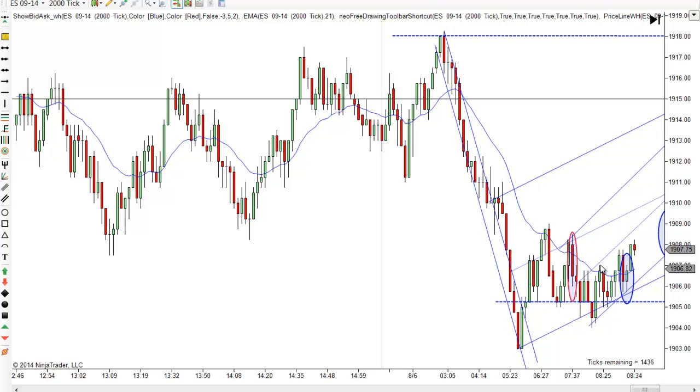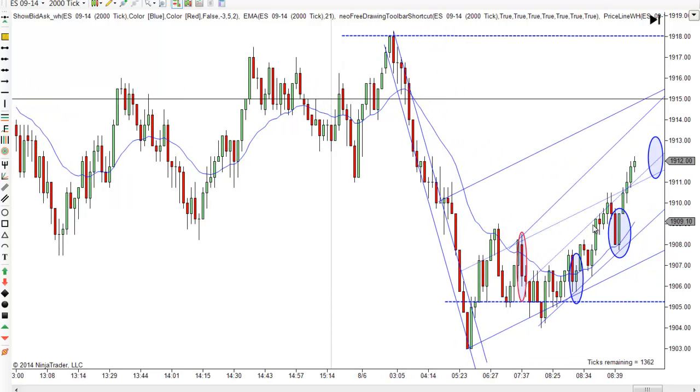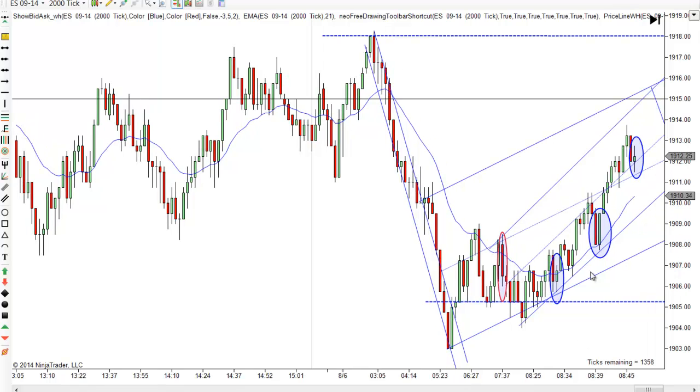And then you come up and you make a little higher high, a higher low, another higher high, and then you get the failed second entry short there. Notice this: pullback first entry, pullback second entry. It fails, so I like going long right there. And off it goes. Quick, easy scalp.